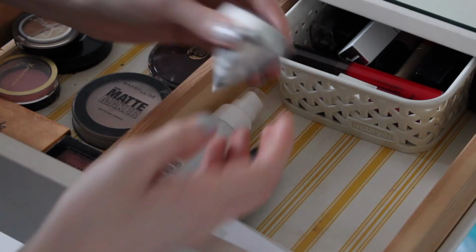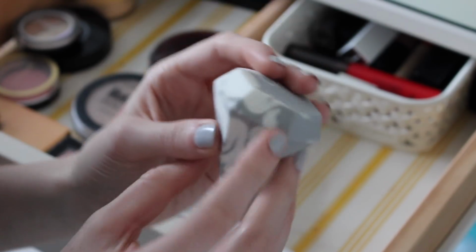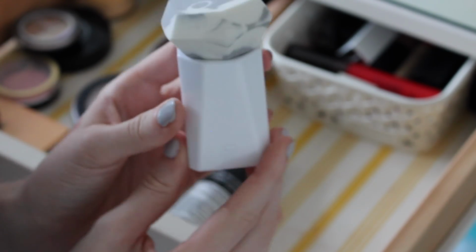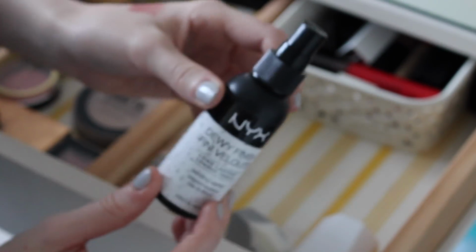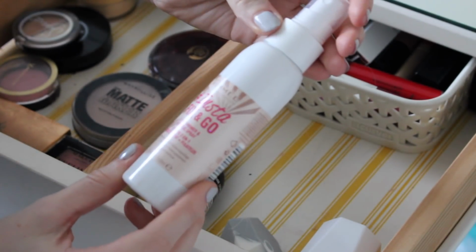So in here I just have some super random things. For example, my Real Techniques Bold Metals diamond sponge, which is pretty funky, and also comes with a stand. That is how extra this sponge is. A few different setting sprays and finish sprays. So I have the NYX Dewy Finish, and I then have the Insta Fix and Go 2-in-1 primer from Rimmel.